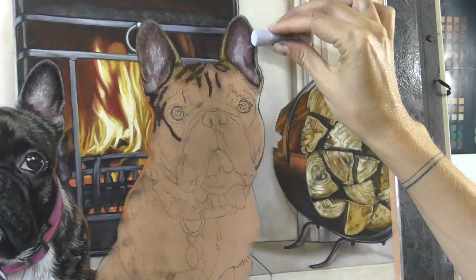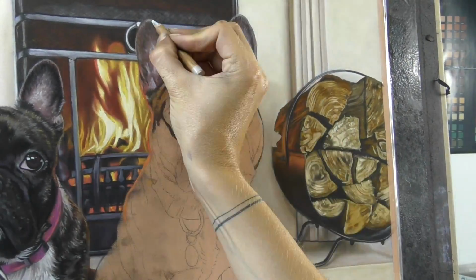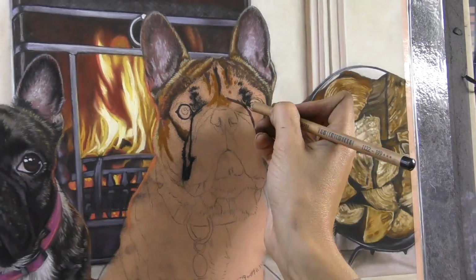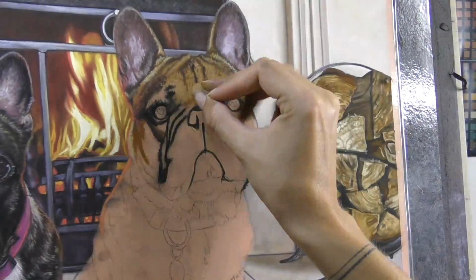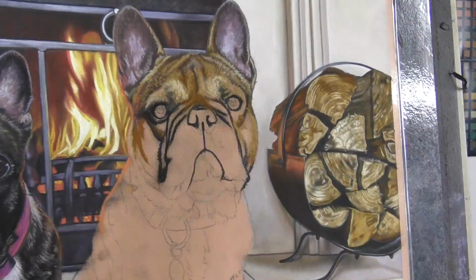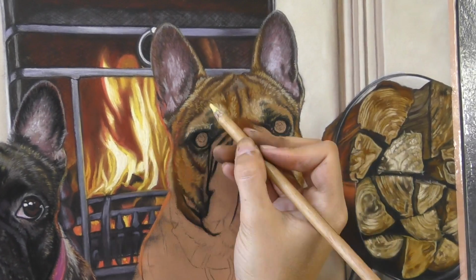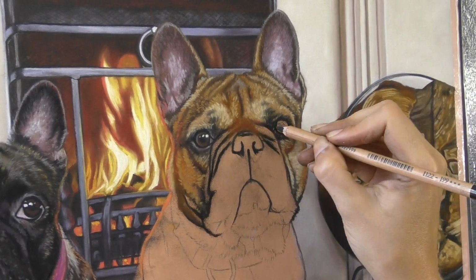So onto Hugo's lovely face. And I really think this is the poser of the two. He's catching the viewer's gaze and really sitting like a pro. And what I most loved about Hugo's coat was how those reflections from the fire just dance off the back of his head and down his back. So it was nice to add some of the really vibrant reds and oranges from the fire into his coat. So a lot of lovely, rich, warm colours going into Hugo's coat.